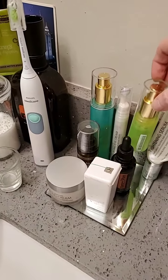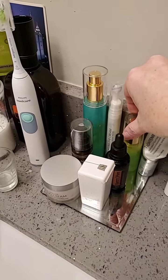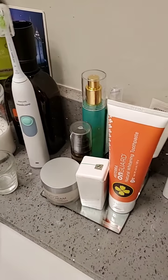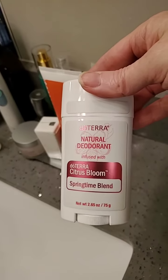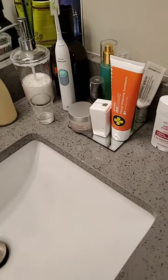And then I also have the Immortelle serum. So you guys saw that I had Immortelle in the roller ball. I also use that for the skincare. And then currently right now I have the Citrus Bloom in here as well. So that's just on my counters.